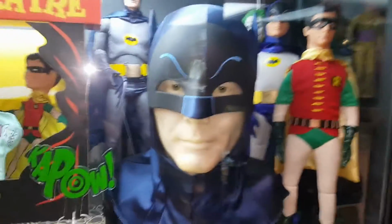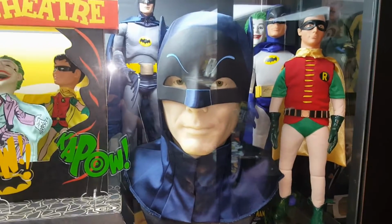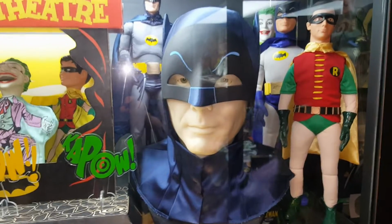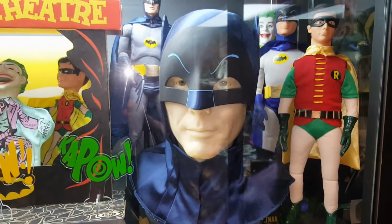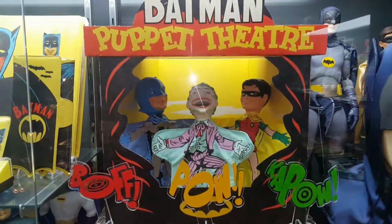And then on this wall over here, we've got another replica cowl with Adam's likeness underneath it. This is the last cowl I'm pretty sure he ever wore. He put it on when we were doing a behind-the-scenes look at the merchandise for the box set of the Batman TV series. He wore that while we were filming. This is a very rare item.